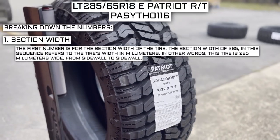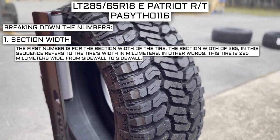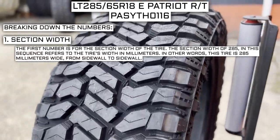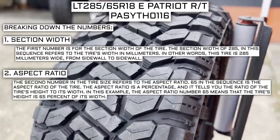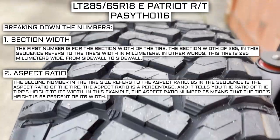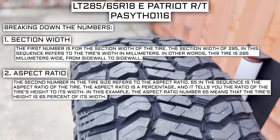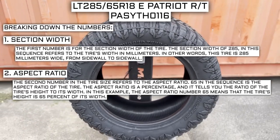The first number is for the section width of the tire. The section width of 285 in this sequence refers to the tire's width in millimeters. In other words, this tire is 285 millimeters wide, from sidewall to sidewall. The second number in the tire size refers to the aspect ratio. 65 in the sequence is the aspect ratio of the tire. The aspect ratio is a percentage, and it tells you the ratio of the tire's height to its width. In this example, the aspect ratio number 65 means that the tire's height is 65% of its width.